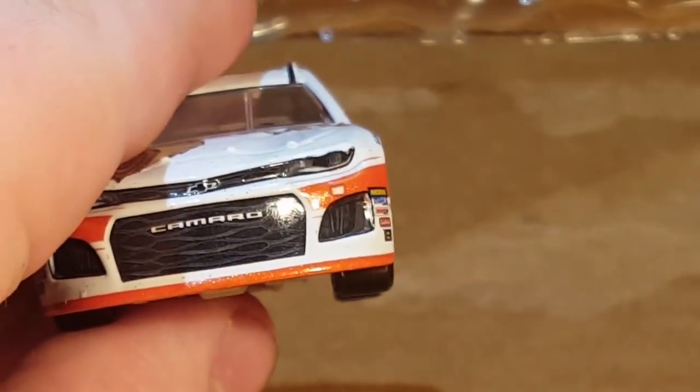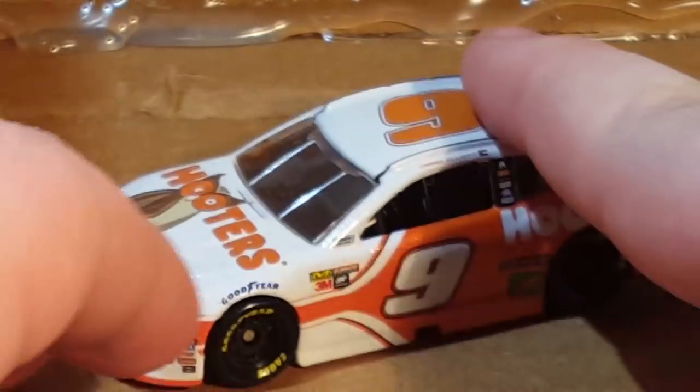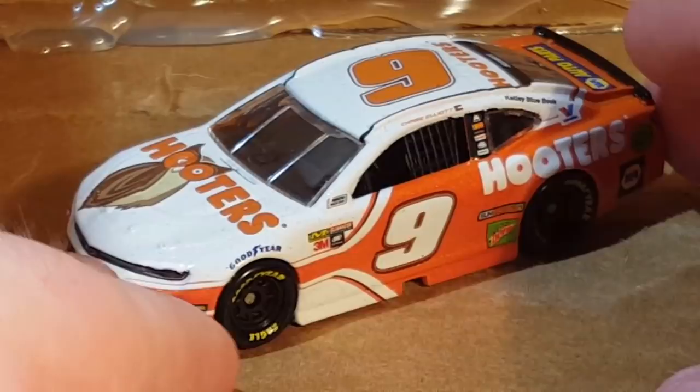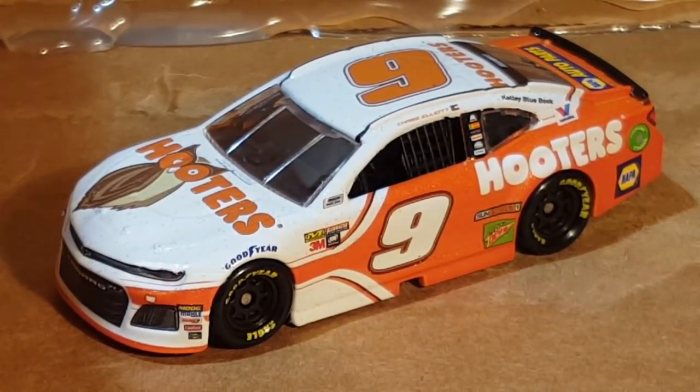I think it was rushed, which is why it was mixed up, because I don't think I've seen Chase Elliott race this yet. But this will be in my Stop Motion Series in Season 2. I just don't know what race. At least race 3, just like the Austin Dillon. But overall, great diecast. I do recommend this.